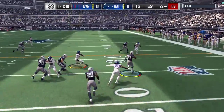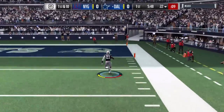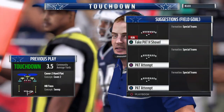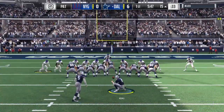Here's the first carry for Ezekiel Elliott. And he's got room. Ezekiel Elliott going to take it the distance. Touchdown, Cowboys. Ezekiel Elliott, 78 yards. And the Cowboys have taken the early lead.